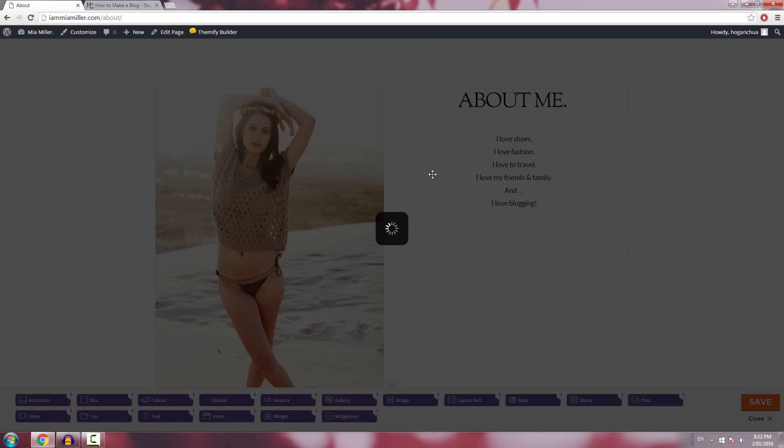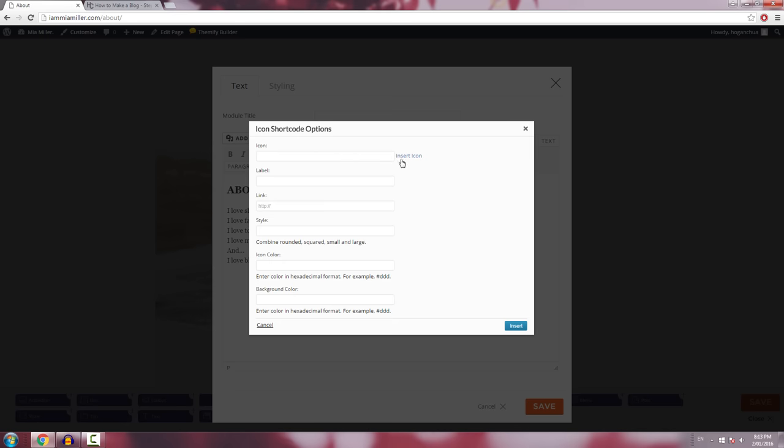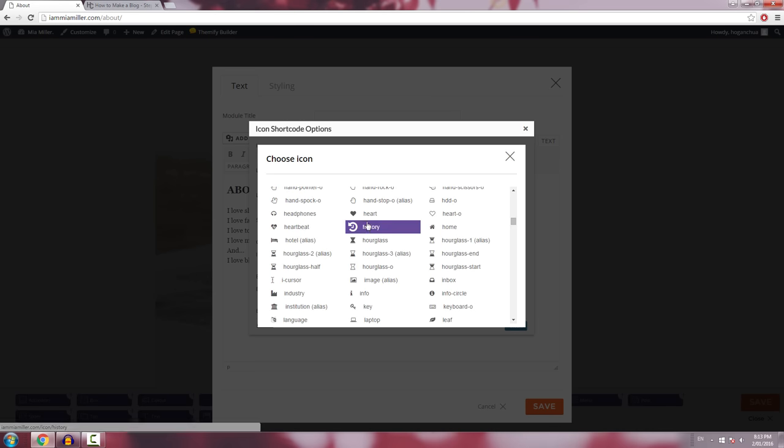And I want to show you how you can actually add an icon without getting the icon from some external place. You can just get it using a short code. So let's just click on enter here and click on short codes and select icon. Okay, and then you can insert the icon here, any icon that you like. But the one that we're going to use is the heart icon, I think. Okay, so there it is, finally found it.